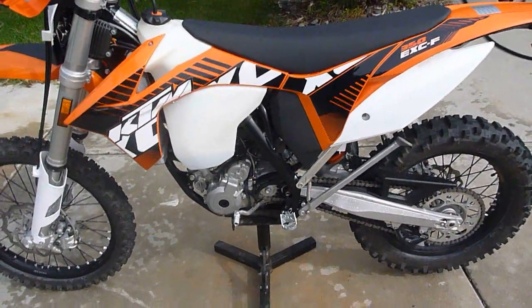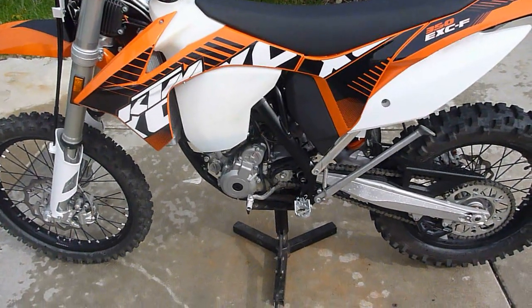So there we go. There's a first walk around look at the 2012 350 EXC.